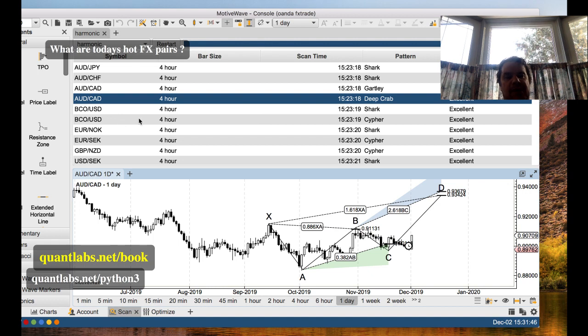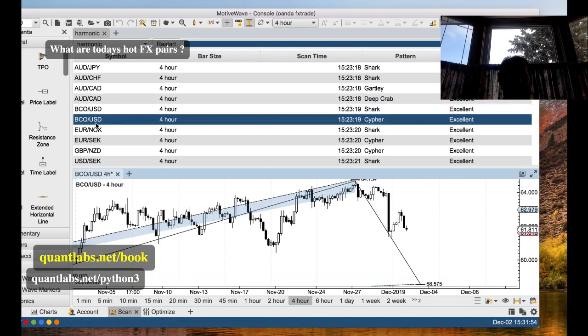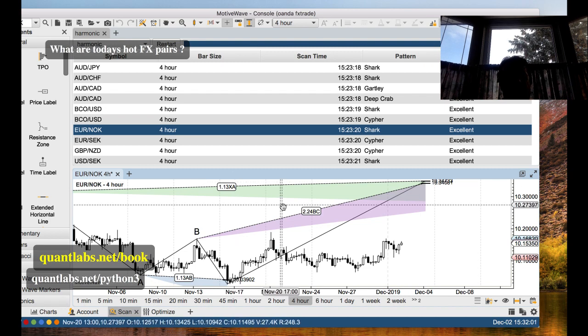Here we know we might have some opportunities here with BCO, Brent crude oil, which again is a shorting opportunity, but again I don't know. So right now we'll just focus potentially on the Australian Canadian. So here's the European Norwegian.